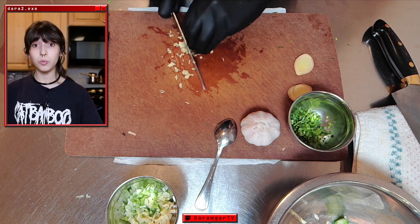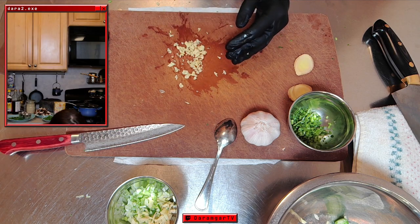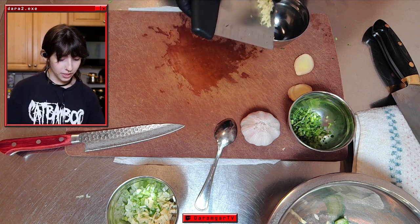And this ginger is once again going to be used towards my tofu and my mushrooms, which will be going ahead and set aside onto a different little condiment cup. By the way, guys, if you don't own little tiny condiment cups, you're 100% missing out.